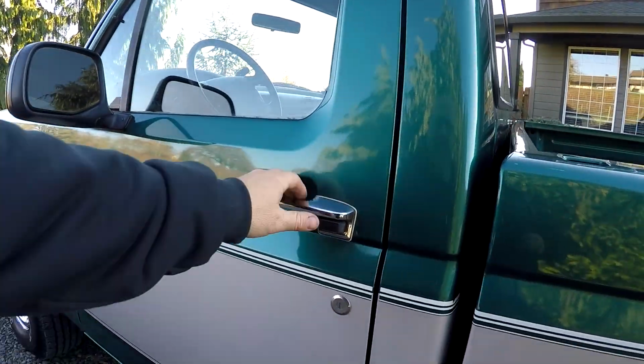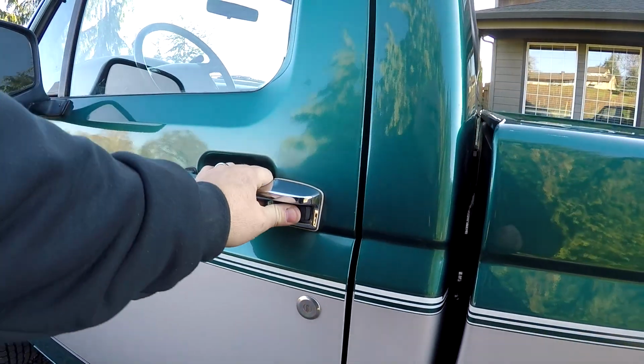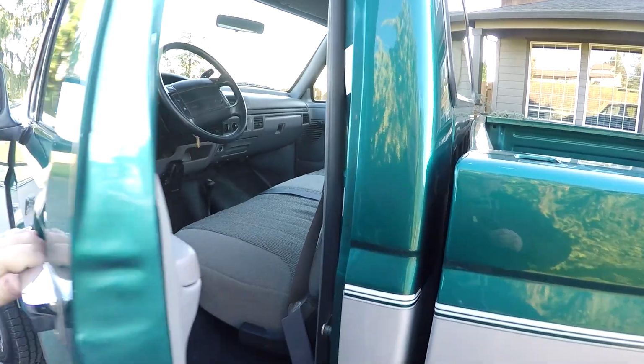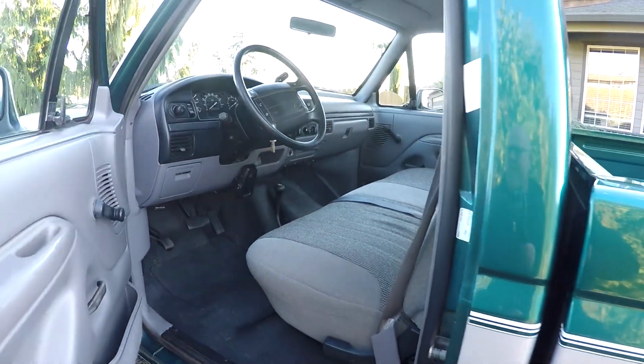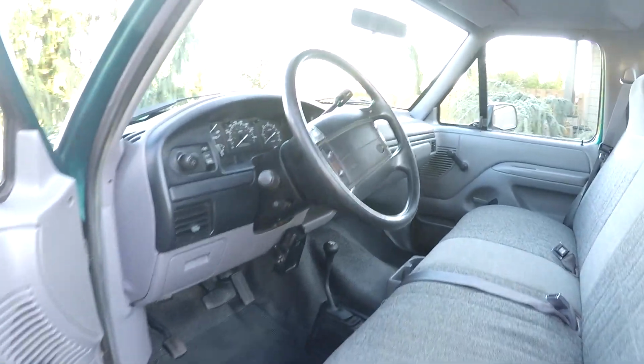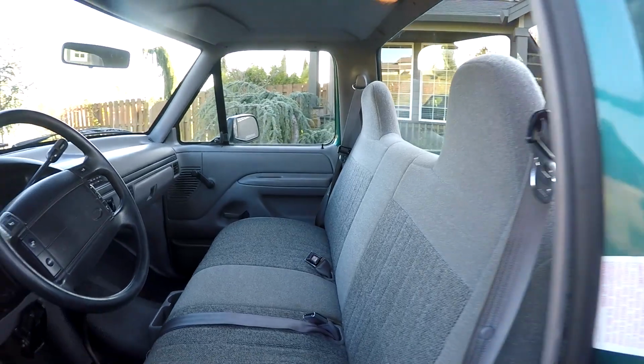Hey, we're gonna go ahead and show you the interior. First I wanted to show you, look how nice the door gaps are. This is when Ford really knew how to build really nice trucks back in the day. And then I also wanted to show you how nice it shuts there. So really nice interior, not any problems, actually really clean in general.